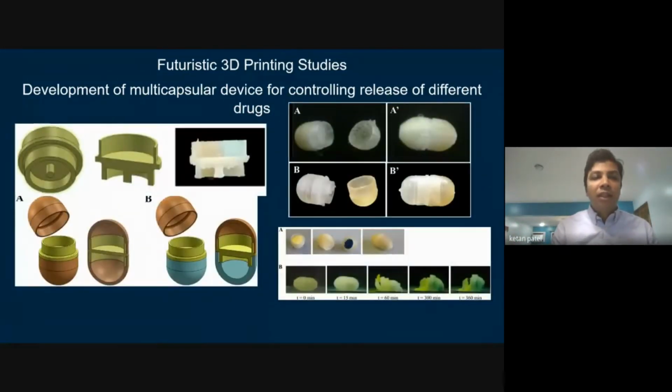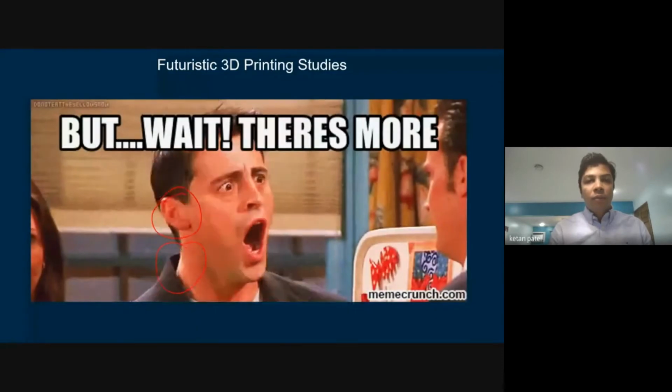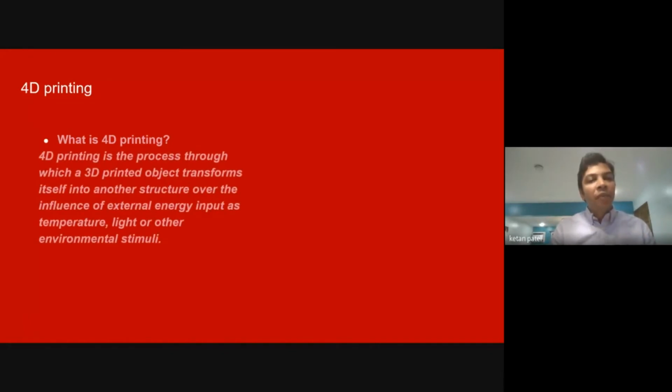That's how they showed the capsule, how the cap and the bottom were printed. What next? Recently, in the last year, they started with 4D printing. Simply, this is like a 3D movie, then a 4D movie. In a 4D movie, you see something coming up from the chair, or the chair is vibrating or something. So this is on a similar line.